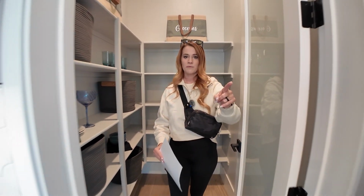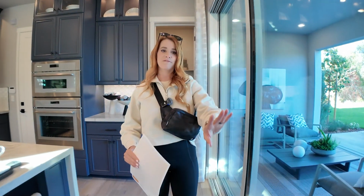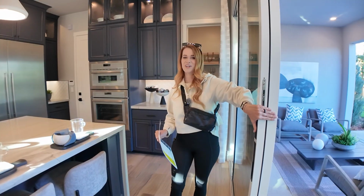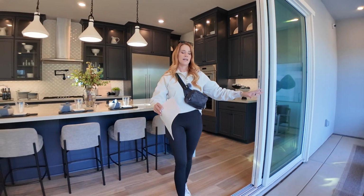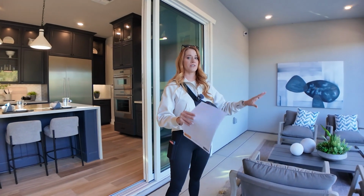But then if you walk back further, back into the kitchen, probably one of my other favorite things is going to be this triple slide. So you can open this all the way up, and then it opens up your kitchen space to your outdoor California kind of room space, which I love. So you could actually be out here entertaining.